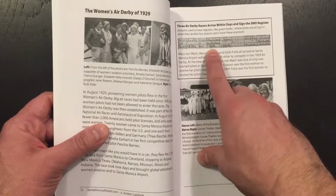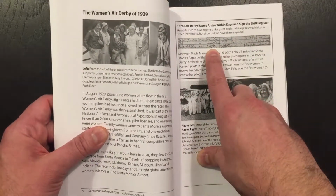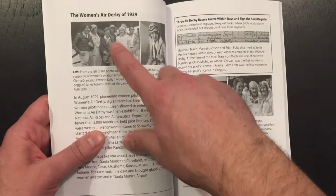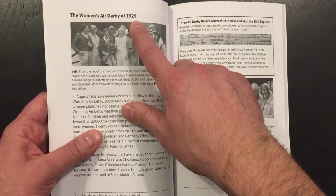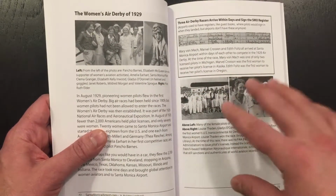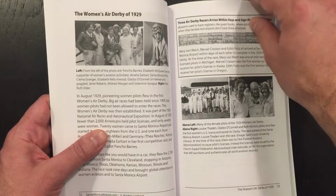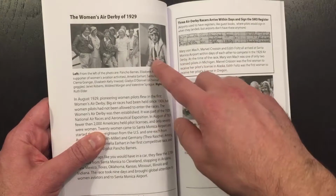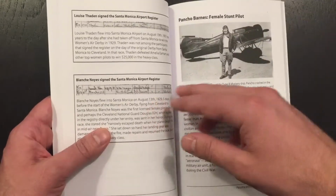We got a hold of old signatures from almost 100 years ago when people used to check in at the airport. Now, did you know that the Women's Air Derby was held at Santa Monica Airport in 1929? You see, women are a huge part of this book because women have a huge background in aviation. A lot of what happens today could not have happened without these courageous women. You're going to hear all about them here in a sec.